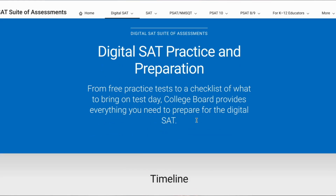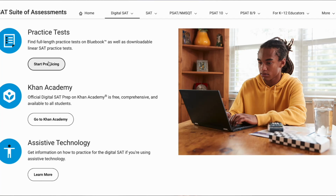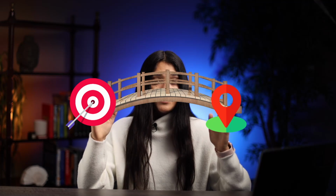So now that we know what target score you need, we need to find out next where you currently are. If you've never taken the SAT before, go to collegeboard.com and take a free practice test using the Blue Book app. And if you already have an SAT score to start with, great. So now we know where your student currently is and what target score they need. Now we need to bridge the gap. You need to choose the best prep option that's going to allow your student to go from where they are now to where they need to be.